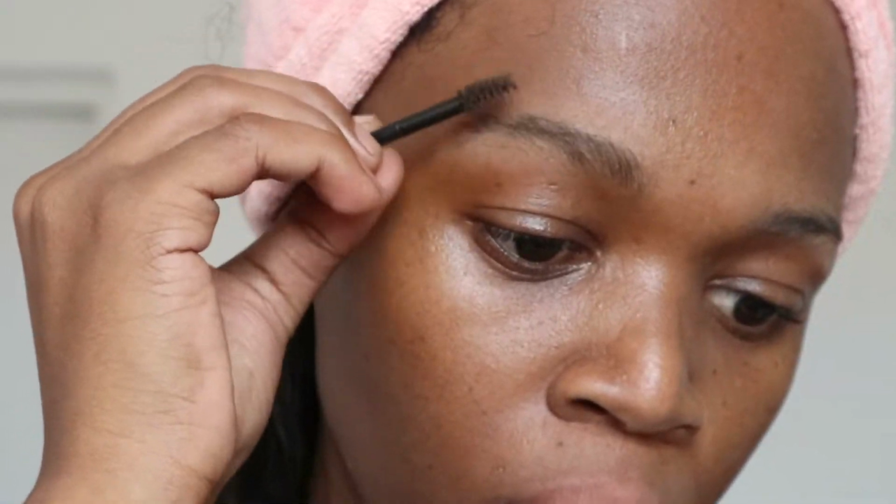So I'm brushing my eyebrows upward with this old spoolie. You guys can use an old mascara brush to brush up your brows, and I'll be using the Essence eyebrow pencil in the color OT.